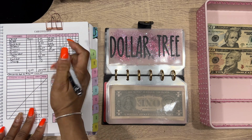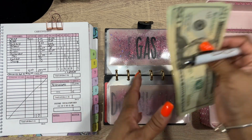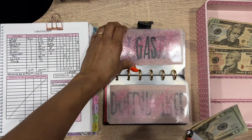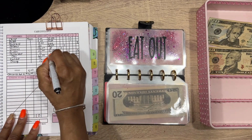Next, we have Dollar Tree. Dollar Tree, I do not need to put anything in there because I really don't need anything from there. Next, we're going to do gas. Gas, we're going to do $60, so 20, 40, 60. And I used the crap out of my gas money this time.